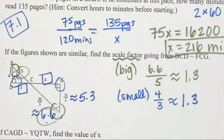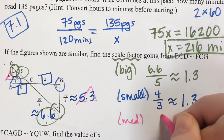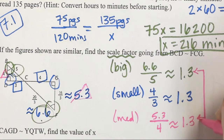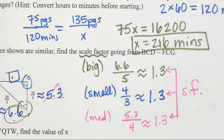And then my last one would be the medium, so it's whatever's left over. I haven't used the 5.3. I haven't used the 4. So my medium would be 5.3 over 4. What did you get when you typed that in? Okay, so if they ask you what the scale factor is, 1.3 is obviously the scale factor. If you were smart enough to have left it as a fraction the whole time, you would have gotten 4/3. There is potential that you did it completely different than me, and your answer would still be okay.